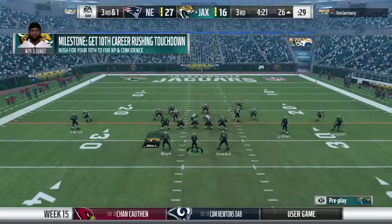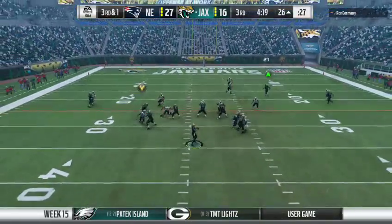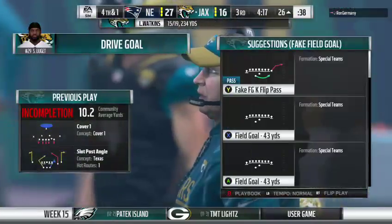They have been superb. 5 for 6 to this point. They're up against a 3rd-and-1 situation. Looking to throw. And the third down pass falls incomplete.